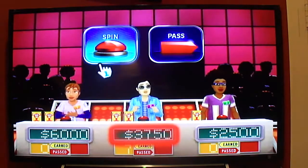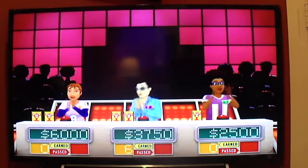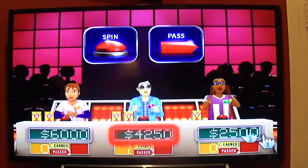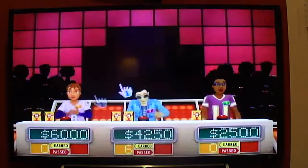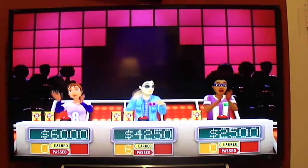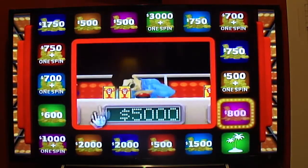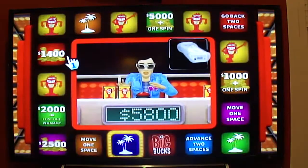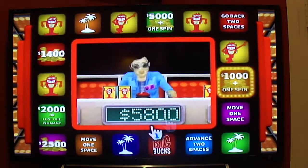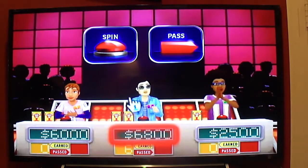I have to keep going. Spin or pass. $500 and one extra spin. Getting almost all my money back that I lost. $750 and a spin. $5,000. I have to go. $800. Go. $1,000 and a spin. Back in first place I go. We're going.